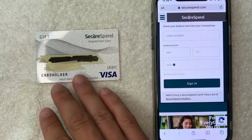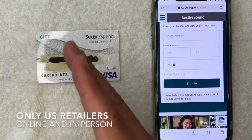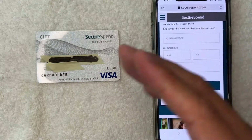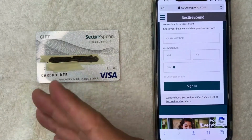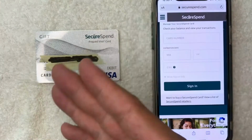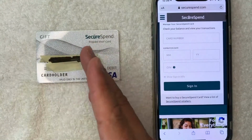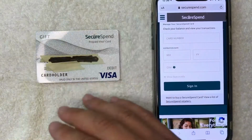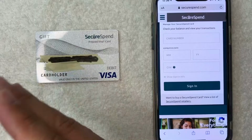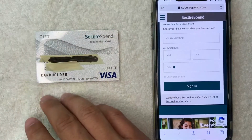Also, another thing you want to know is these Secure Spend prepaid Visa cards can only be used in the US. And that goes for online retailers as well. So if the online retailer that you're trying to buy from is located in, let's say, Mexico or Canada, this transaction is probably not going to go through. I'm not sure why that is, and that's kind of annoying, but that's just the rules that are set up with Secure Spend prepaid Visa gift cards. So you'll need to use it at a company like eBay or maybe Amazon or something like that. You can't use it at a foreign company. And that goes for online transactions and in-person transactions as well.